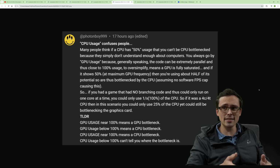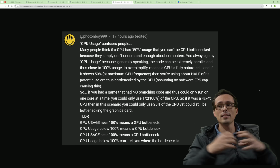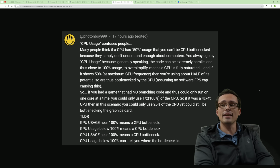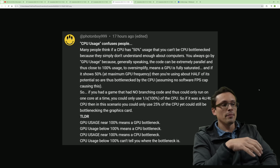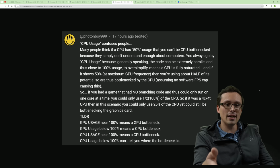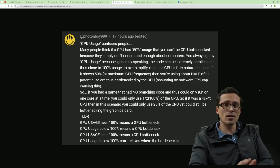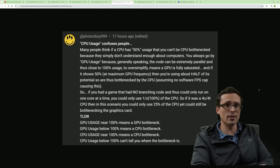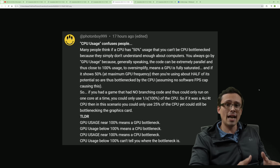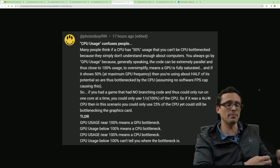There are some tasks where chopping it up into pieces, separating it out, and then pulling them all back together didn't make it faster. Okay, so with that being said, a game not being able to fully utilize all of the CPU cores is not an indication that you aren't CPU bottlenecked, and it's also not in and of itself an indication of a poorly coded game, because certain tasks just have limits to how beneficial parallelization can be.